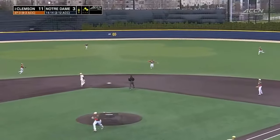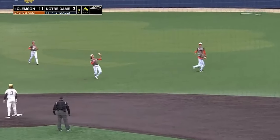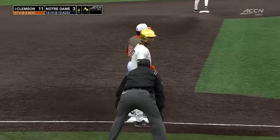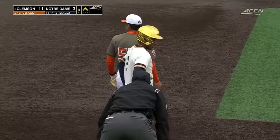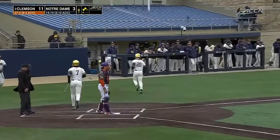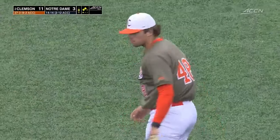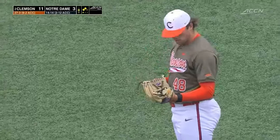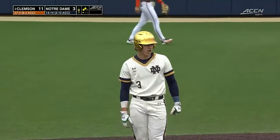Pop up into shallow right center. Purify is called off by Hindelider, who makes the grab. That's a long run over there from Hindelider. And he takes full command out there in the outfield, calling off Purify. The kind of leadership you want to see from your senior shortstop.